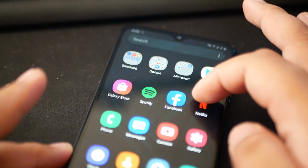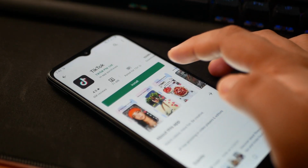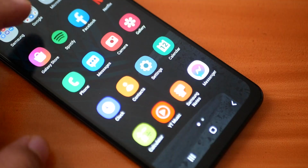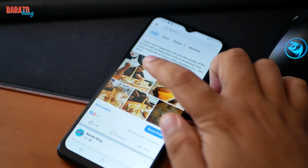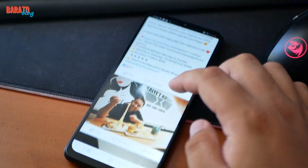If you're using this phone primarily as your daily driver to get connected on social media or for just SMS and calls, this should be more than enough. What we find impressive though is that this phone is very stable. Hindi kami nagka-encounter ng apps na nagka-crash, which usually happens in phones within this budget price range.